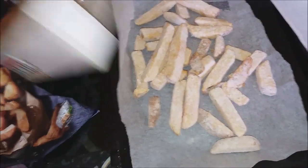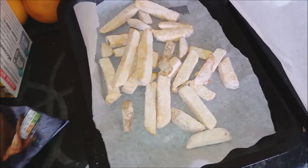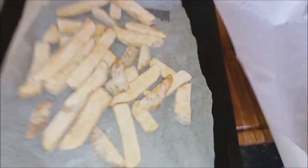Oh, easy there, Peri Peri. Your time will come. I'm very, very impressed with them. If they taste as good as they look, we are in for a lovely treat.